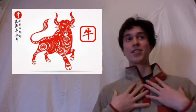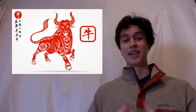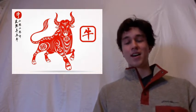Every Lunar New Year has a different animal associated with it. So this year is the year of the ox. And actually, I was born in a year of the ox, back in 1997. So you'll have to check and see what year you were born in. People all around the world celebrate the Lunar New Year, not just in China, but there's big celebrations in the US too.